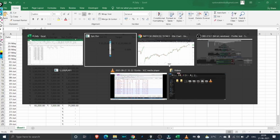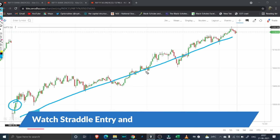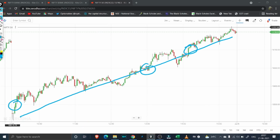So now coming to the trade. We'll quickly move on to Kite and open the charts and look at what exactly happened. You can see that today was a complete upside move. We, as usual, took 3 trades, one around 9:45-10, second around 1 o'clock, and third around 2 o'clock. So we are going to discuss each one of them individually. We also took trades in BankNifty today, but we are not going to combine everything because it is going to get confusing. So that's the reason we will look at them one by one.